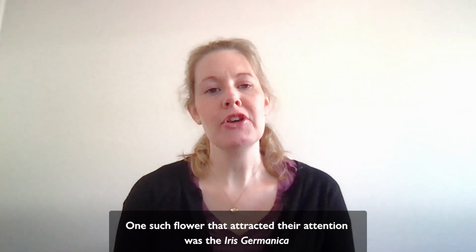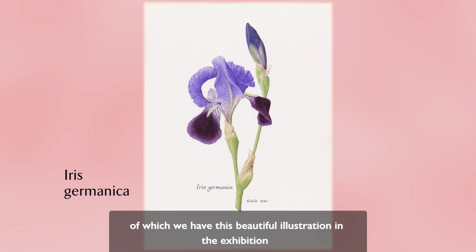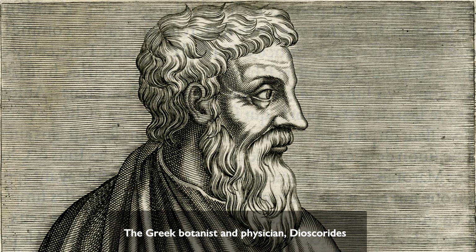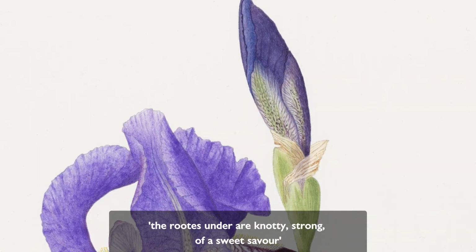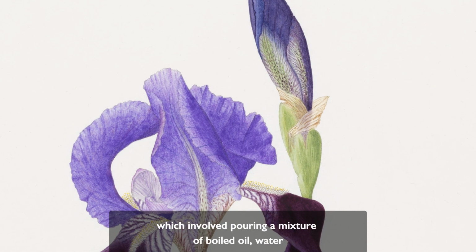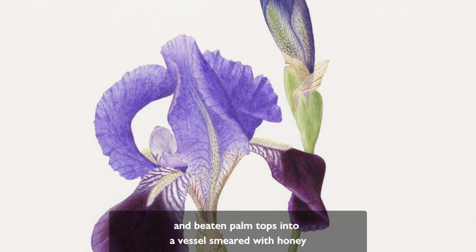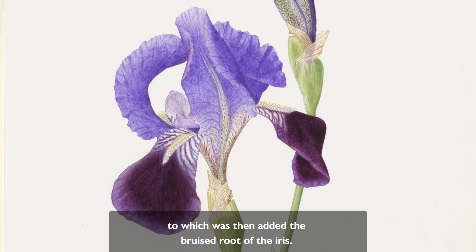One such flower that attracted their attention was the Iris Germanica, of which we have this beautiful illustration in the exhibition by the entomologist, ecologist and artist George Salt. The Greek botanist and physician Dioscorides wrote of the Iris Germanica in his De Materia Medica that the roots are knotty, strong, of a sweet savour, and went on to give a lengthy description of the perfume known as Erinum, which involved pouring a mixture of boiled oil, water and beaten palm tops into a vessel smeared with honey, to which was then added the bruised root of the iris.